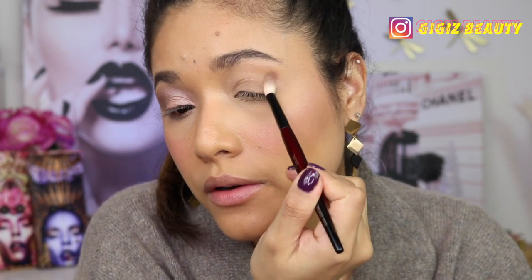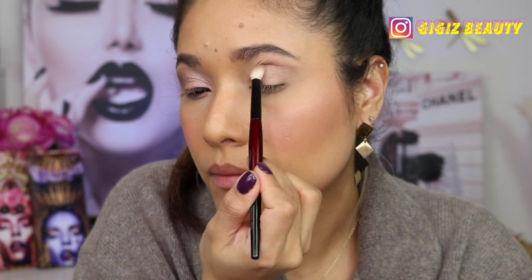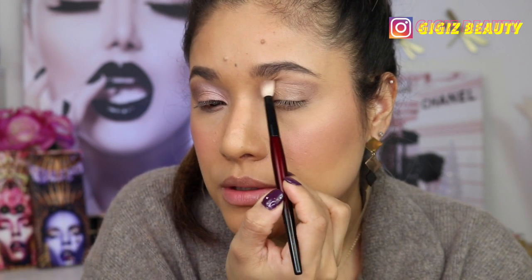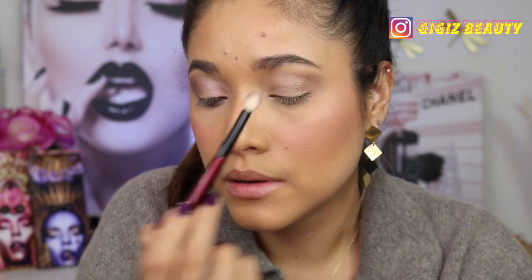For my other look, I'm gonna take this shade at the top here and apply it in my outer V. I'm gonna concentrate that in my outer V. And you can already see that this shade is just softer. It is one of those shades that you could totally just apply all over your lid, which I'm tempted to do. I think I'll do that. I'm gonna apply it all over my lid and then we apply that topper over it.